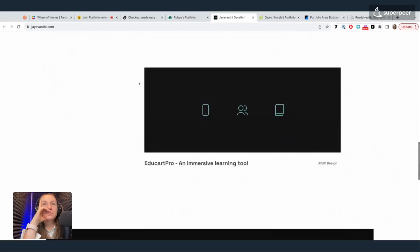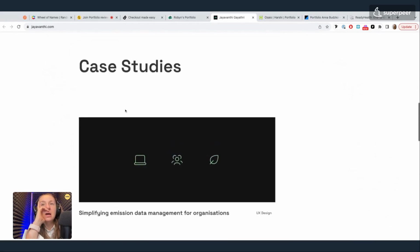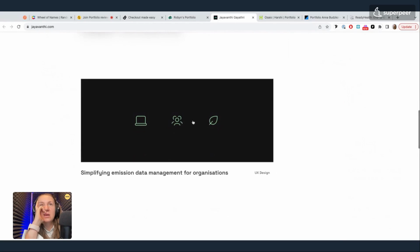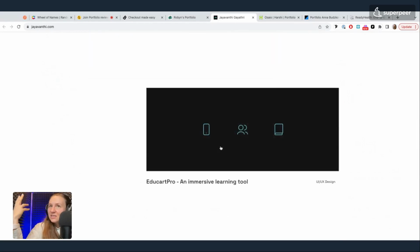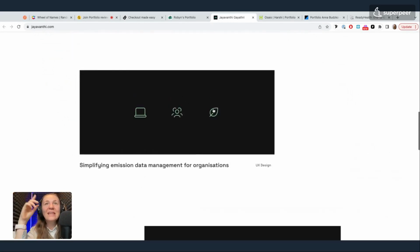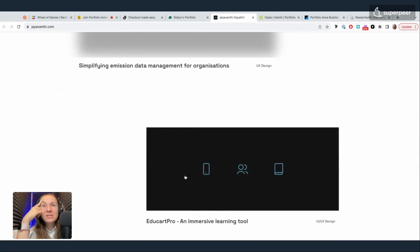Case studies. Very interesting. I'm trying to see if I like it or not, because these previews don't give me any idea about the projects that are inside. It has some philosophy in it. I don't know if I get it right away, to be honest. Like this leaf is probably something sustainable, and this one doesn't.